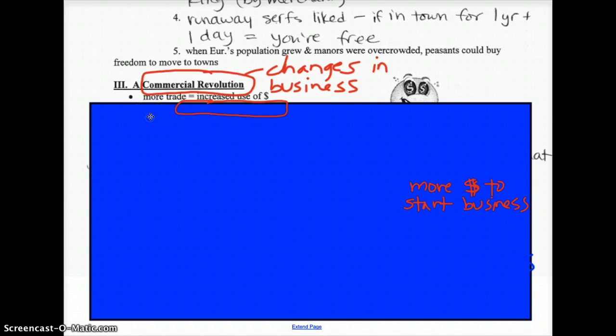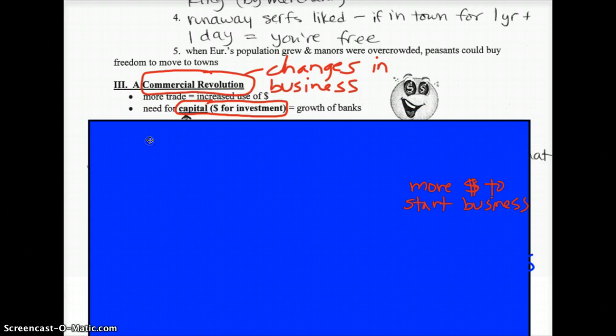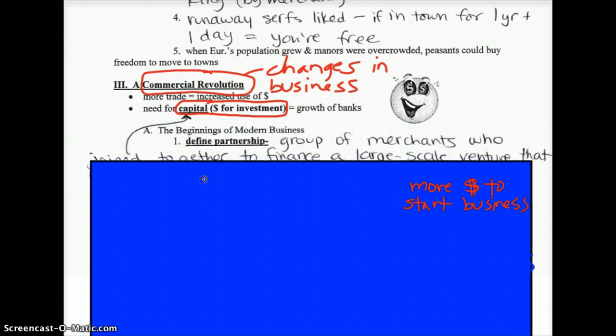All right, so more and more people are actually using money. And there's a bigger need for what's called capital, which is money for investment. And so banks would often give this out. And today, if you need to start a business, you would need a lot of capital. That's not a word that just relates to the Middle Ages. It's a general word, life word, I guess. All right, so people need capital to start their businesses.